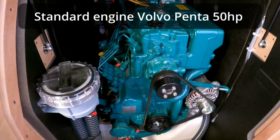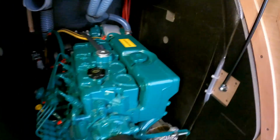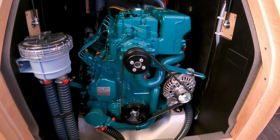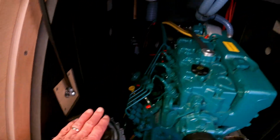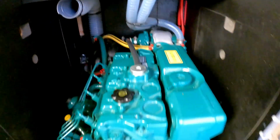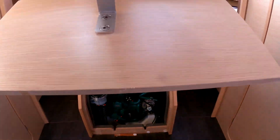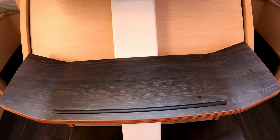Now I believe, I could be corrected here, but I believe there are options on these engines depending on what you want, and you can see there's those kick out panels on both sides and one on that side there, so you can gain access to the engine, but certainly it's pretty straightforward and easy to get to. You've got your sea water strainer there, little turbo at the back there, but yeah, neat little installation. Certainly easy to access, a beautifully hinged step. So we'll drop that back down.